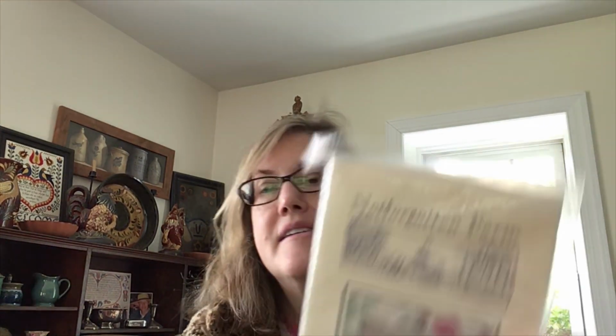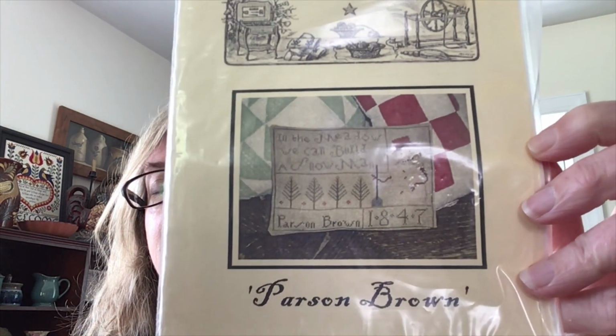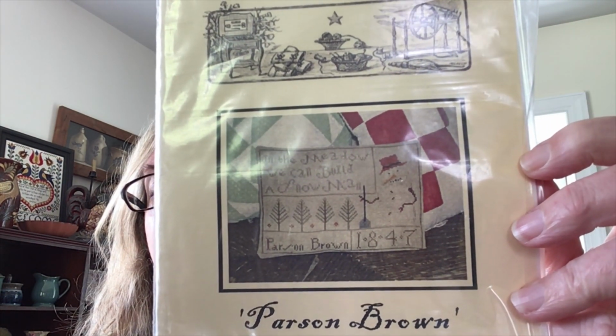Not Forgotten Farm, Parson Brown. Oh yes, in the meadow we can build a snowman. Parson Brown. Not Forgotten Farm, S. Claus, Maker of Good Things. Thought this is so cute.